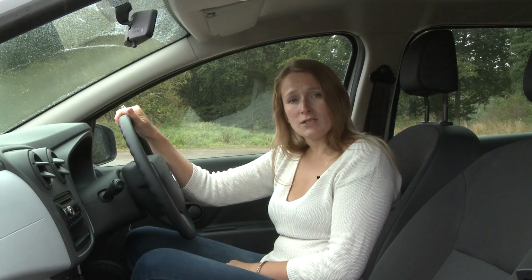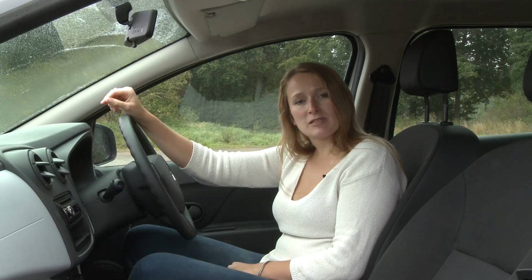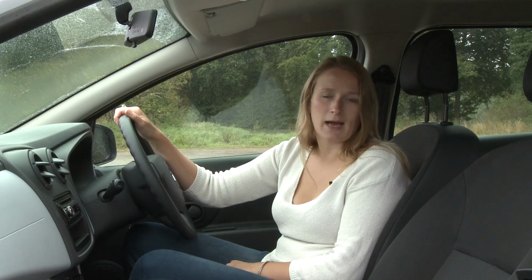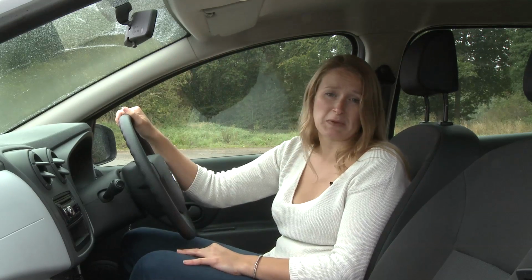Safety's not that bad actually. You do get 4 airbags and you get stability control as standard, so it does score a respectable 4 stars in the Euro NCAP tests. Also, because it's really boxy and high-roofed, you actually get really good visibility.